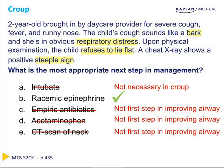The last key point I want to make in this vignette is not pointing out what you know to be correct and what you know to always be incorrect. Even if this vignette did not tell us that she had a chest x-ray and chest x-ray was an option, chest x-ray would not be correct, and that's because croup is a clinical diagnosis. If you clinically think a child has croup, the next best step in management is racemic epi. You do not need a chest x-ray to look for a steeple sign to then give racemic epi, because the steeple sign you're not going to see all the time. So croup being a clinical diagnosis, even with or without imaging, you give racemic epi if that's what you think is going on.